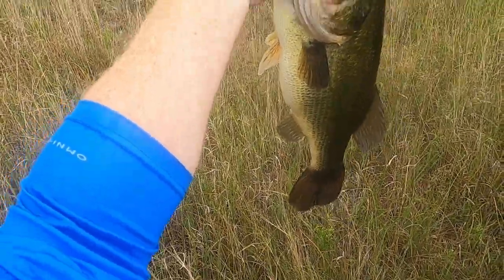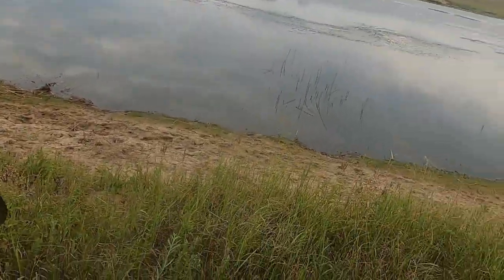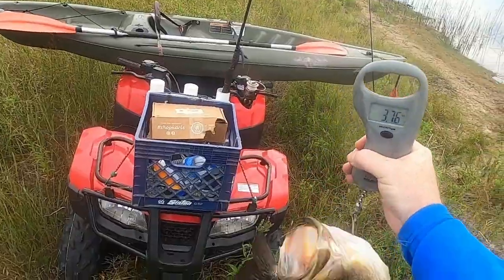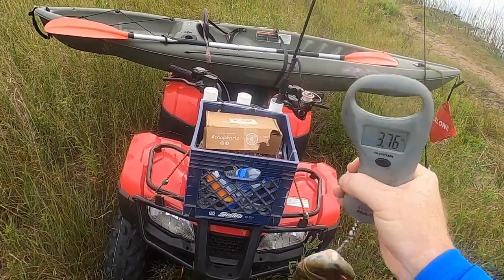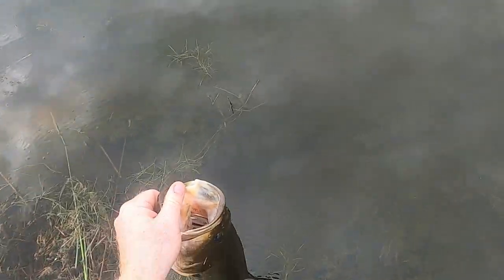I hope I was filming. I don't know if I was or not, but I caught this first fish right here, right on the bank right here, using a frog. So I'm gonna guess it's over three. Easy. Easy, girl. She's about my PB, so I gotta figure this out.